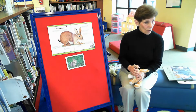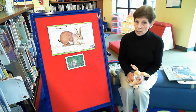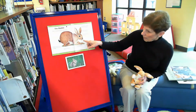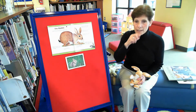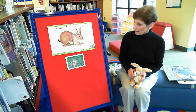Okay, then notice their big round eyes. Bunnies can see really well during the day and at night. Notice their nose constantly twitches like that. Do you know why? So they can smell things far away.